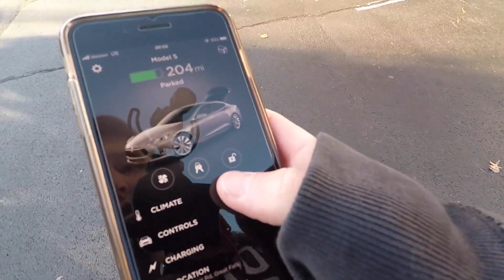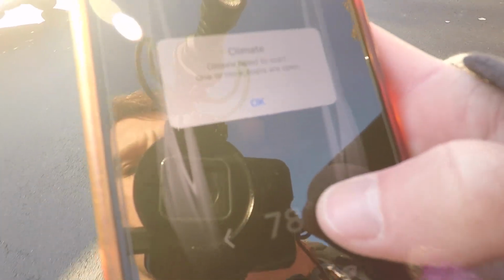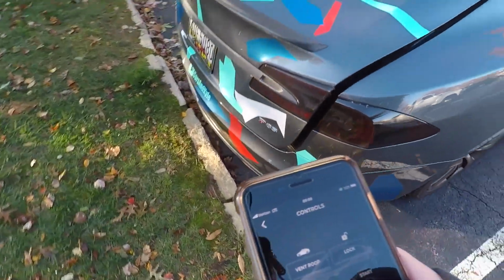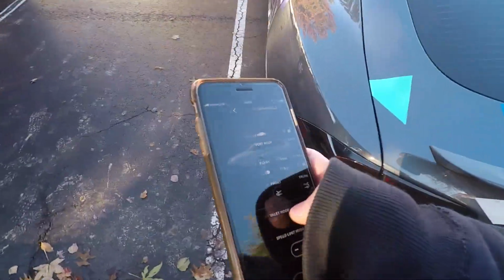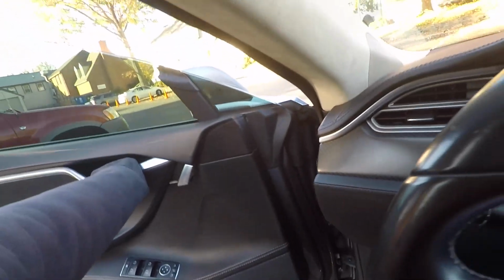Nice thing about a Tesla is you can just go in here, turn that AC or turn the heat all the way up before you even get in. Remote close, crank up the heat. Well, it was actually a pretty good day. I mean, it's definitely cleared out.